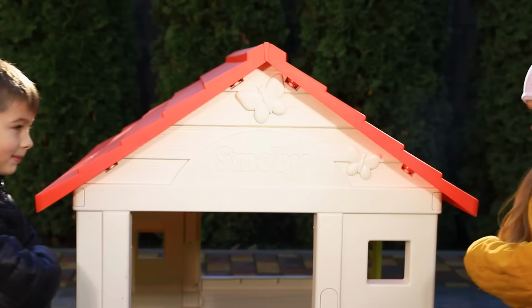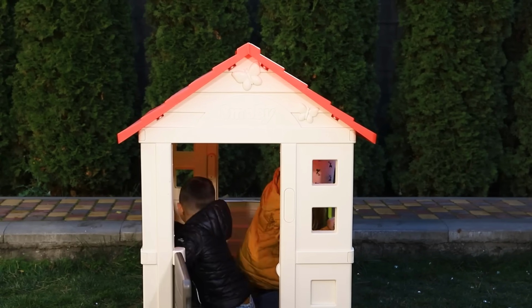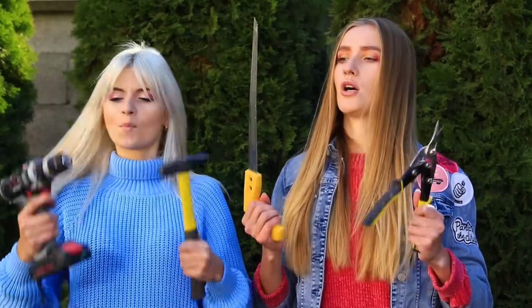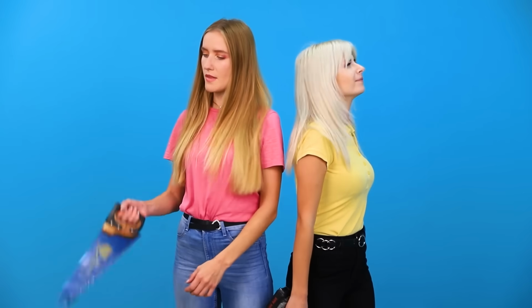What do you do if your kids don't want to share their play area? Oh no! You need to start building! Oh. Each kid should have their own house.